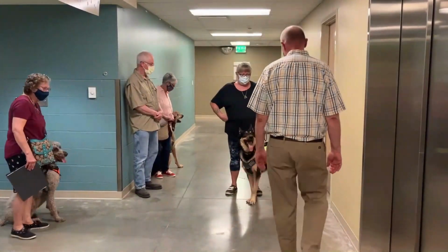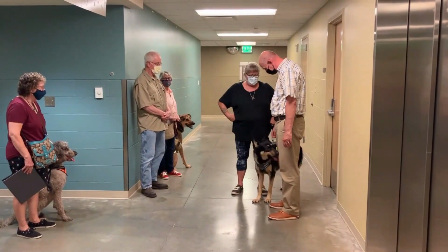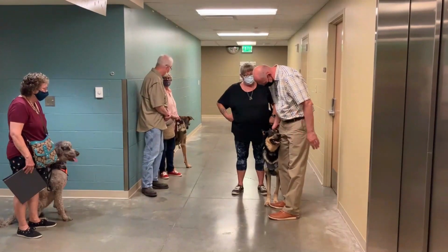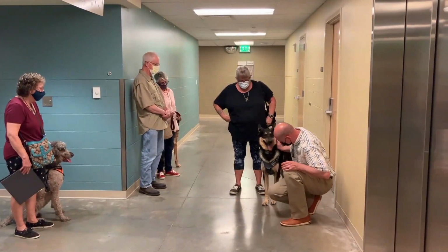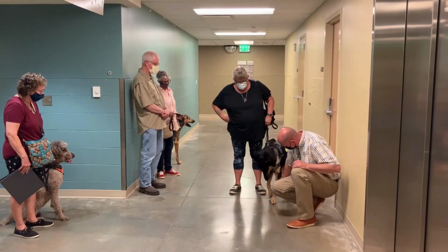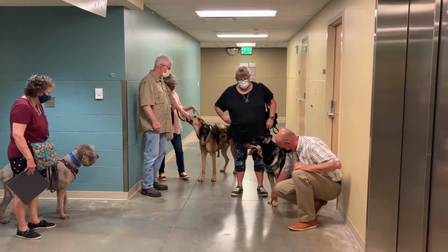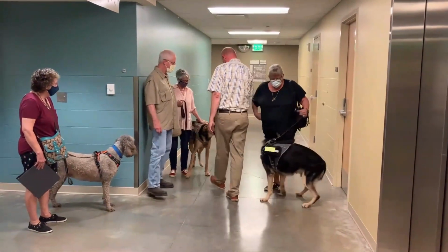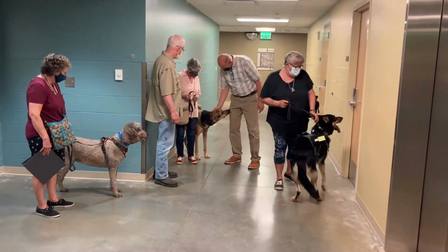Another test that Jim wanted to do with each of the dogs at the hospital is called a grooming test, where a stranger approaches the dogs. This time it's me being the stranger, since I was not involved in the direct training of the dogs until now. He asked me to approach the dogs and touch their ears as well as their paws to see what their reaction would be. And as you can see, each dog passed the test and behaved appropriately.